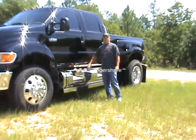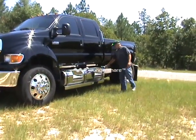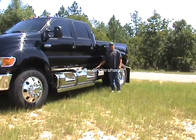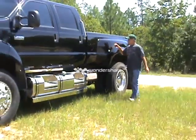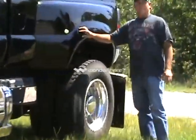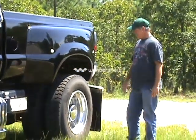We have tools in stock. We supply you with two of them. We've got your battery box here. We've got three 650 cranking amp batteries in here. This is our new fender for 2009-2010. Got a little bit more shape and detail to it.